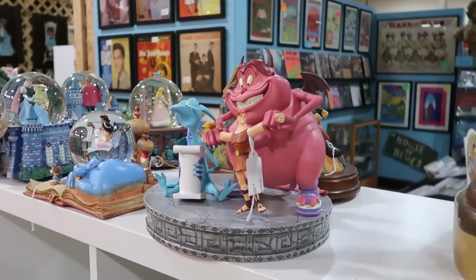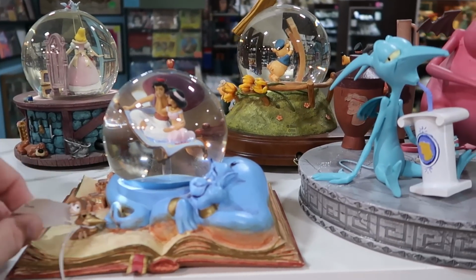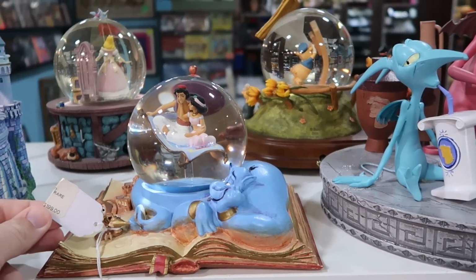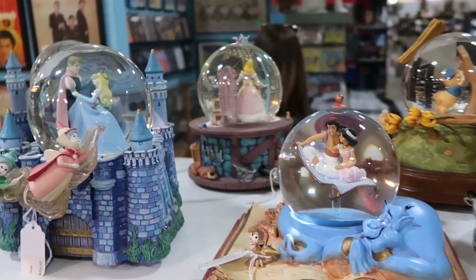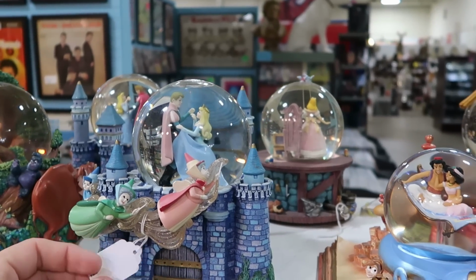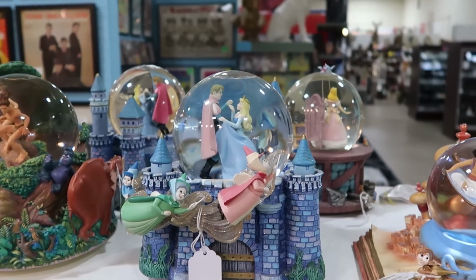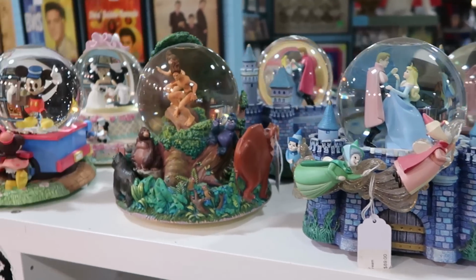But this vendor here does have a lot of different snow globes. I do like this one here with the genie, Abu. You have Aladdin. That is really nice. That one is cool. And here's a really neat Cinderella one there with all the fairy godmothers with the castle. $89 for that. I don't even think it could have been much more than that at the Disney store. That is a really fun find.